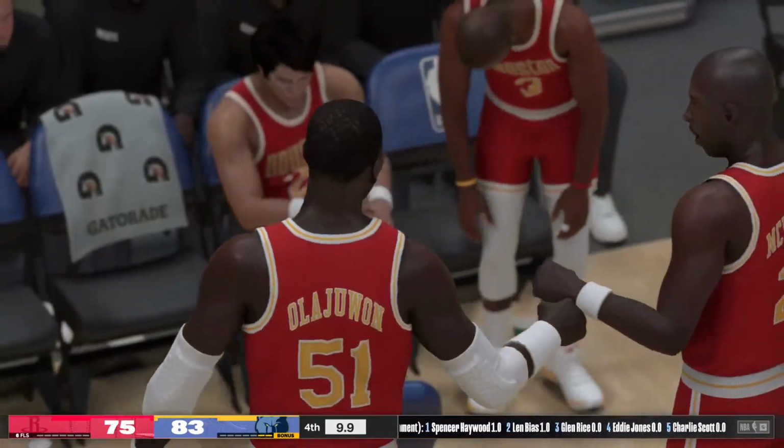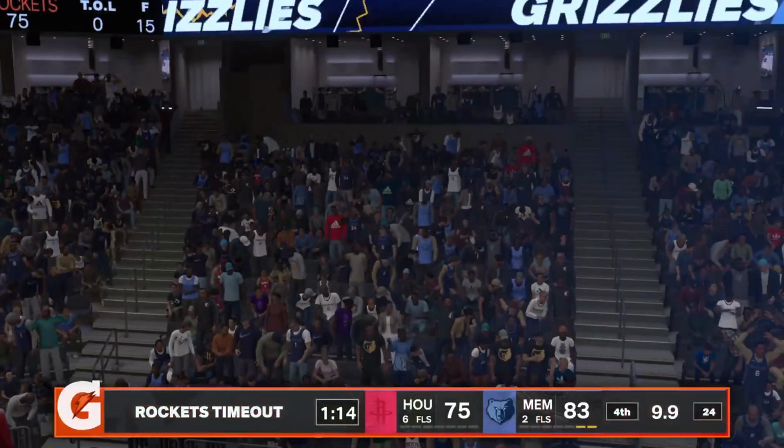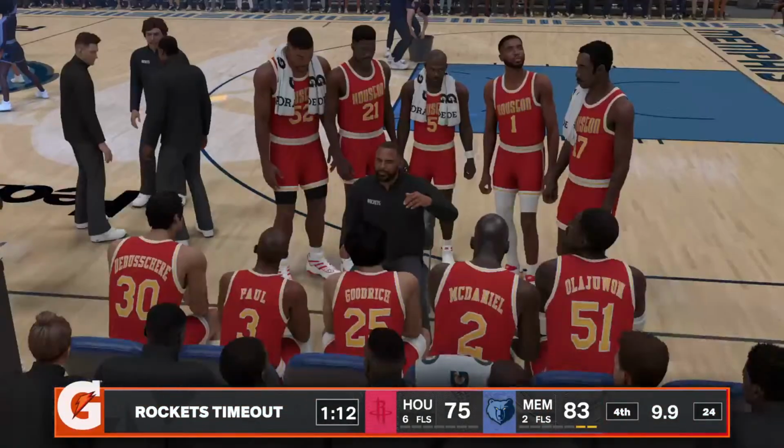Guys, what do you think? And I don't think they'll be able to climb out of this hole. I just think they have to focus on the moment. Don't worry about the score. Worry about executing the next play.